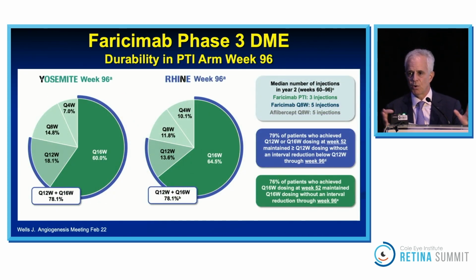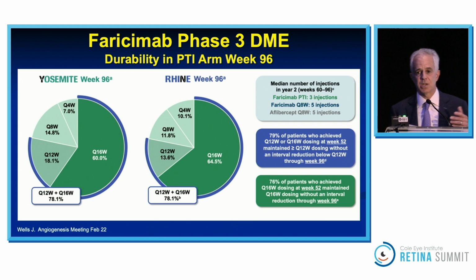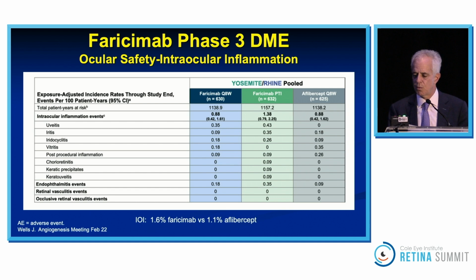And this is the durability part, and it's showing evidence for some degree of extended durability. We can't say how much for sure, but you can see over 75% are being dosed by the end of the study, 2 years, at every 12 weeks or more, and a high percentage, 65%, every 16 weeks. And that's what you're getting, even better drying, and with a good safety profile. So that's why you're seeing a good amount of use in practice at this time.